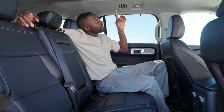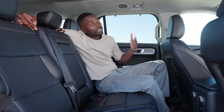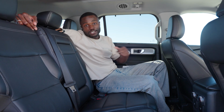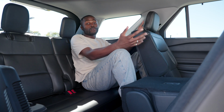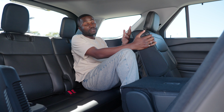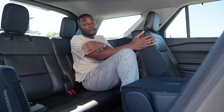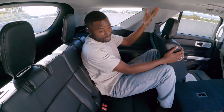But right up here is a family favorite, ceiling-mounted air vents. For kids in car seats, this is the best way for them to get ventilation. Finally, the 3rd row. It's pretty small back here. And while many competitors can handle adults for road trips, we recommend this space for kids only. But you still get ceiling-mounted air vents.